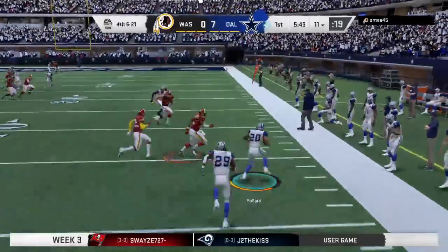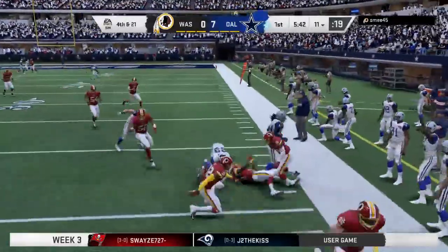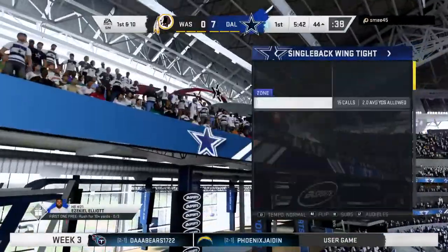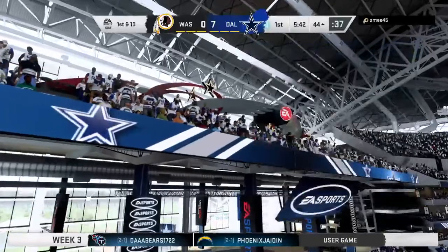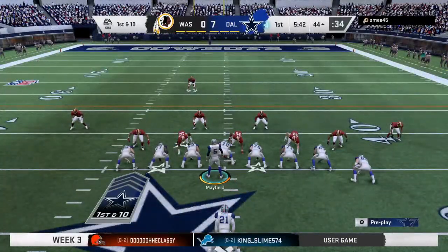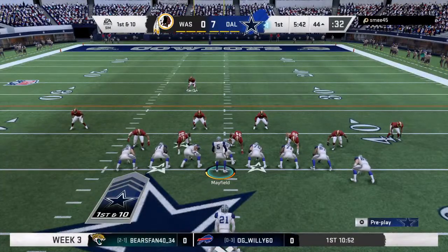Let's take it inside his own 40. A very good return that time, 18 yards. And the Cowboys are going to take over in great position here with a first and 10, just like that.